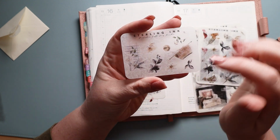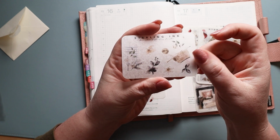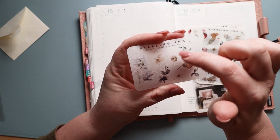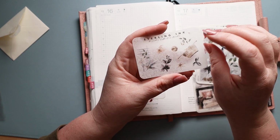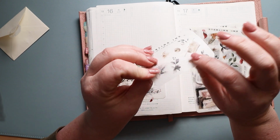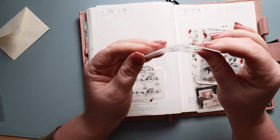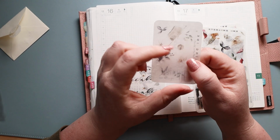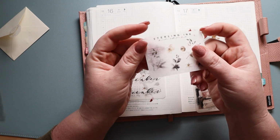So super beautiful. We have some florals here. We have like a little bit of knitting there. We have some floral elements, and this, it almost looks like the blinds are there behind it. And these do come, so it's like a washi type paper, very similar to washi tape. And then the back, this is just like a piece of plastic almost there on the back. That's the back of your sheet.